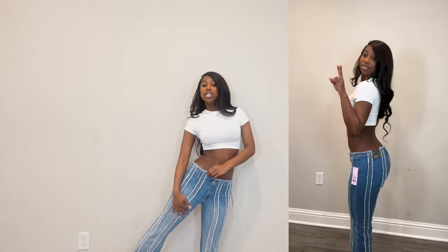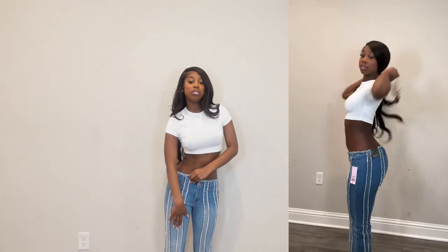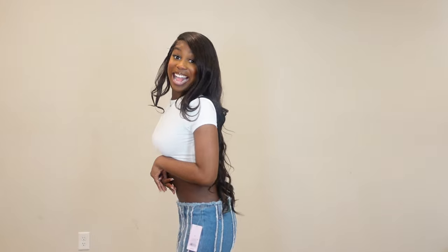I love how they have the little denim stripes just going across the pants. I think it just adds a little something. They don't have, I forgot what it's called, the top part of the denim is cut. So yeah, that's what makes it unique.